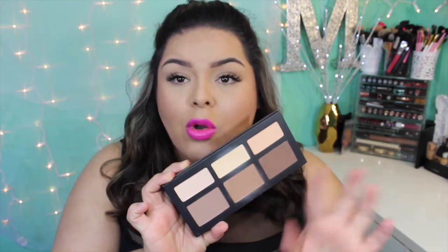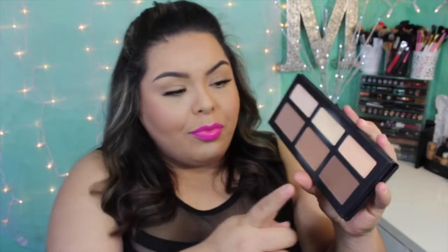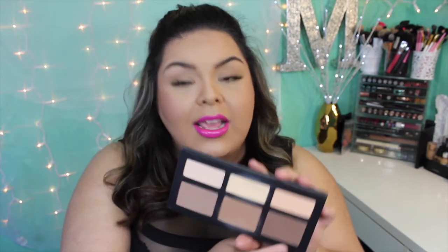I love this palette so much. These two shades I don't really use because they're so pigmented. This would look very dark on me. I feel that this shade, I think I did use it. Yeah, I did use it.